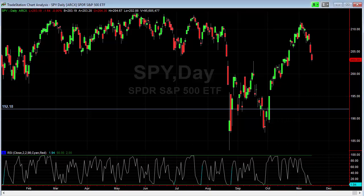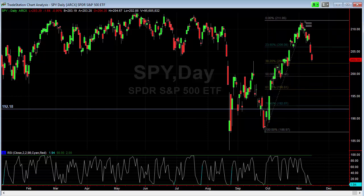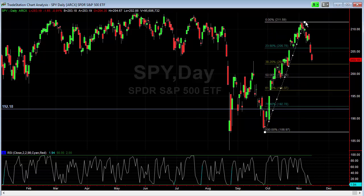This is the daily chart of the Spiders, and we're seeing a nice pullback here. Pretty much most of the week, more than most of the week, the last couple of weeks here, we've been sort of bleeding down, and now we're accelerating down, and we're getting close to that 38.2 retracement.